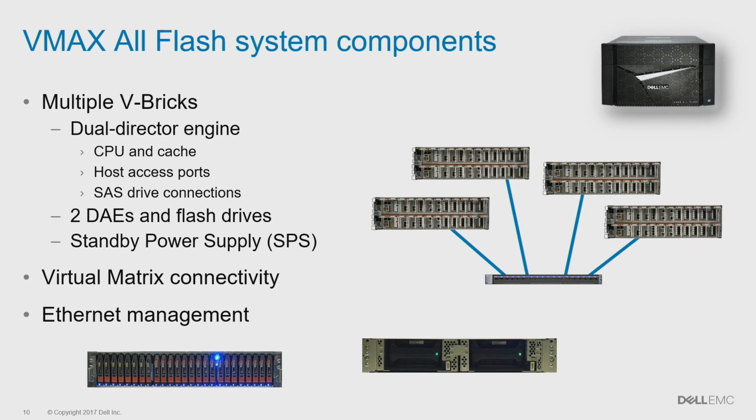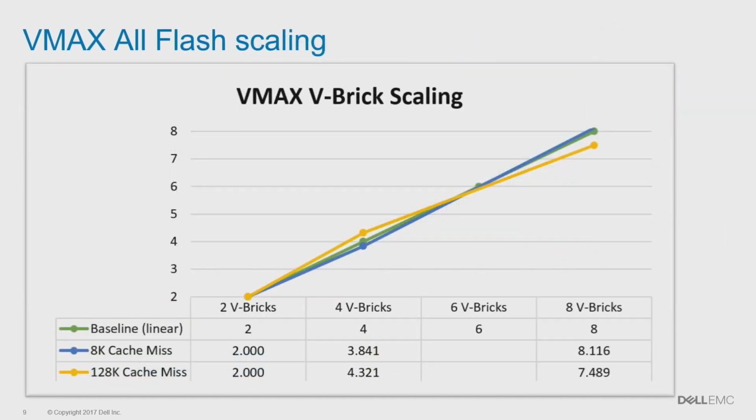Just on that slide, do you have any customers that are asking for more than 8 vBricks? Is that a requirement that you're trying to meet in the future? So we've had customers ask for it. The larger you scale, the more complexity you have.